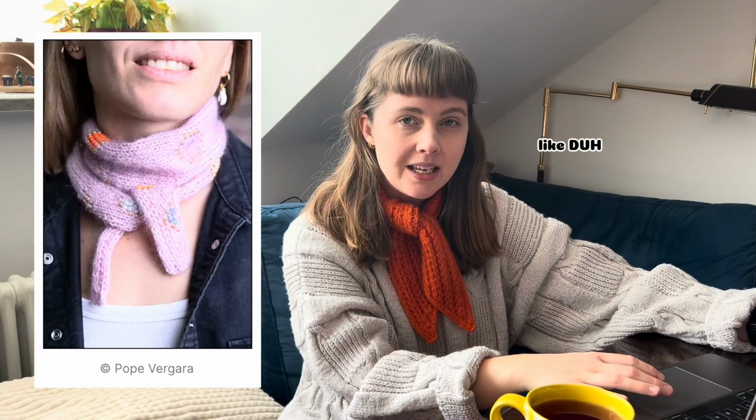The first one I want to show you is the Painting with Beads scarf by Pope Vergara. And I think it's so cool because it has beads. Like a small scarf is an accessory that's most likely intended to really elevate your outfit and bring that touch of like stylishness, coolness, elegance, whatever you're going for. And I think the beads are such a genius idea.